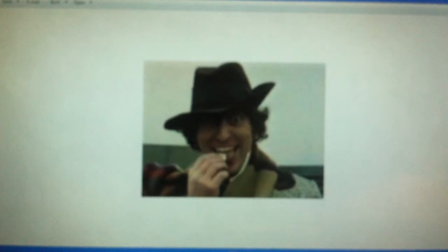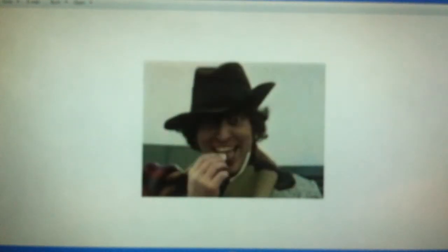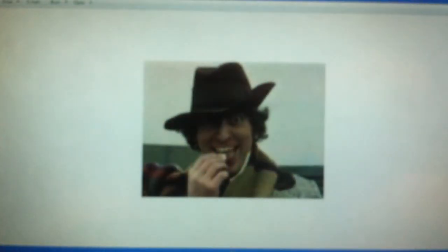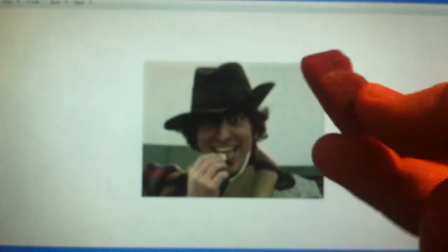This is me cutting open the bag. Never run with scissors. Now let's get a whiff of this. Ooh, smells very, very fruity. And looks even fruitier. Oh. Okay, these things are rather large.